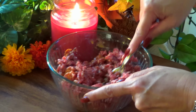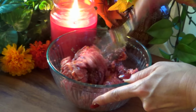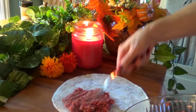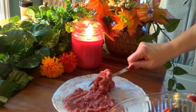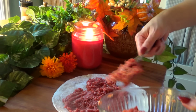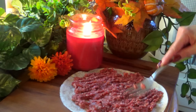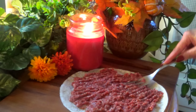Give it all a good stir, just enough to combine. Then take a flour tortilla and spread half the beef mixture onto it. Now this part always feels a little bit wrong, and I'm sure some of you are thinking, what on earth is she doing? She's putting raw meat on her tortilla. But stay with me because we are going somewhere delicious.